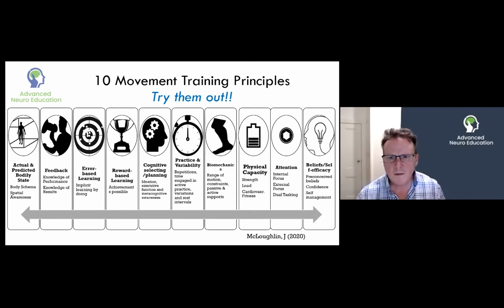So in summary, they're the 10 movement training principles. They all relate to each other in different ways. Hopefully after talking today, they make sense to you. What we want people to do is to think about them. When you're doing a bunch of exercise, perhaps consider where these 10 principles fit in relation to exercise you may be doing, and ask lots of questions.